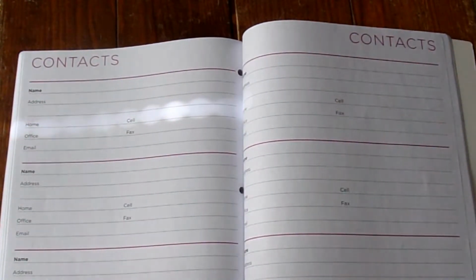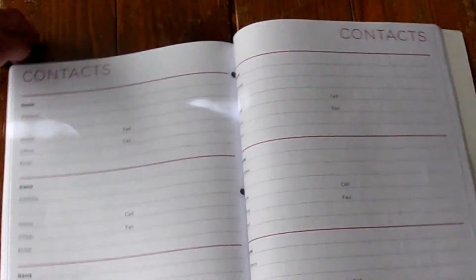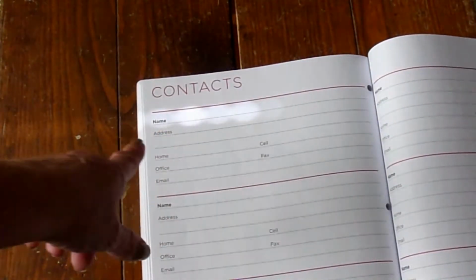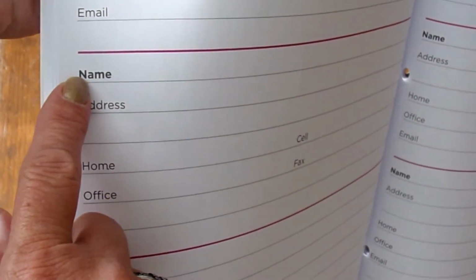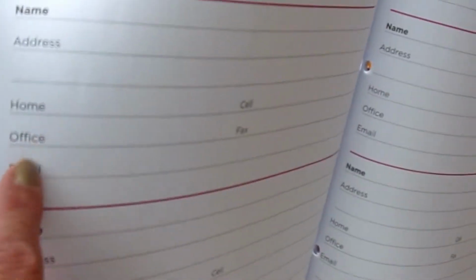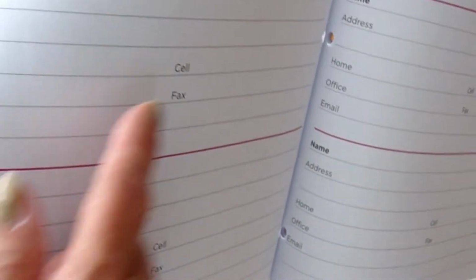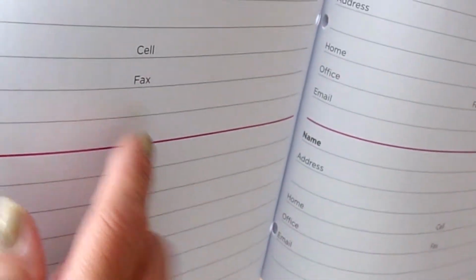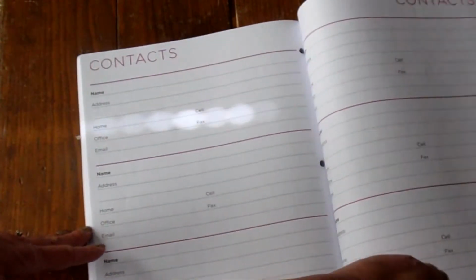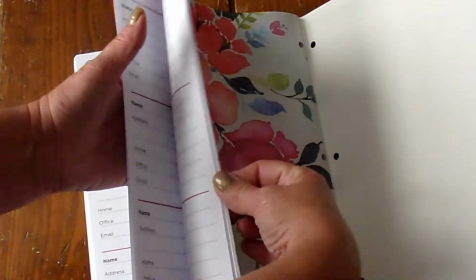I'm seeing the contacts are a little different as well. It's like a bolder print. Can y'all see that? It's like a bolder print for the name, and then it's a little bit lighter for the address, phone number, office, email, cell, and fax. So that's a little different. They changed it up, so that's kind of nice to see something different.